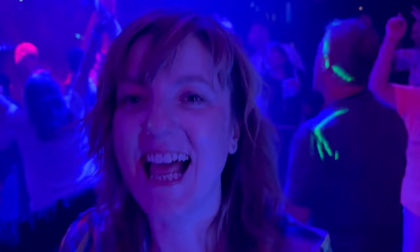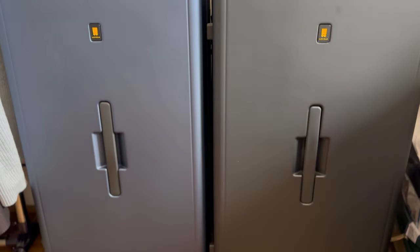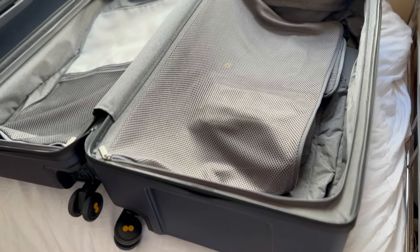Well, let's pass back to past Linzi and see what guide she's going to give us all. So first of all, we're going to start with the suitcases. And thank you, Level 8, for gifting us these. These are fabulous. They're lovely, aren't they? They are super. And what's even better is the hard shell.